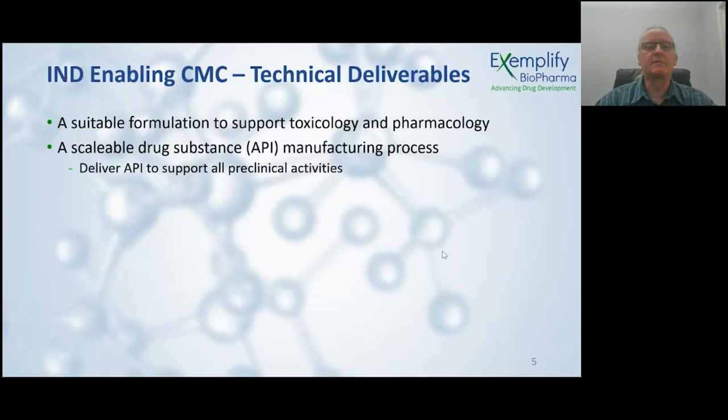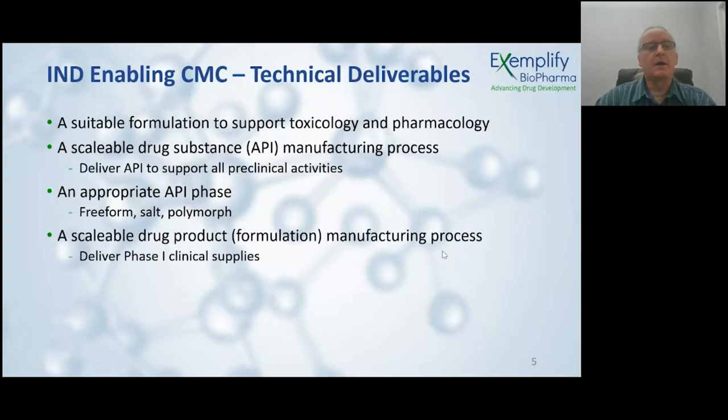require, obviously, supply of API. So you need a somewhat scalable, I would say scalable in the context of appropriate to whatever studies you're doing or whatever scale you need. You also need an appropriate phase. So your final form of your API, should it be the free form, a salt, a polymorph, a co-crystal? What is the best form for your API in terms of development?